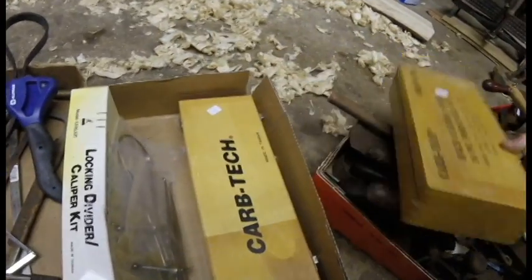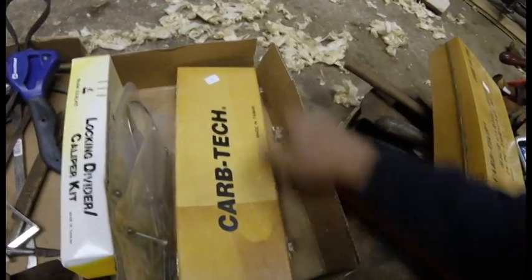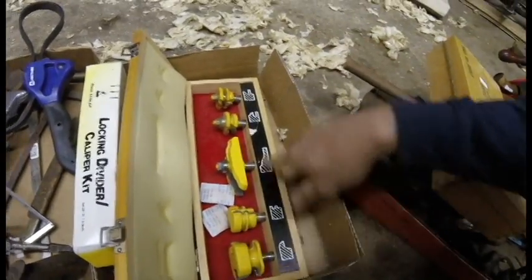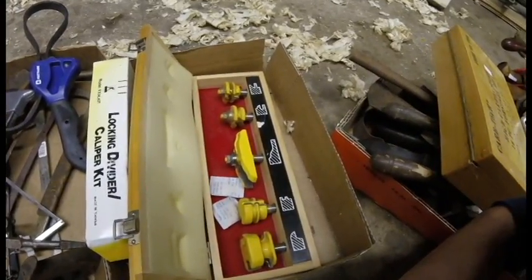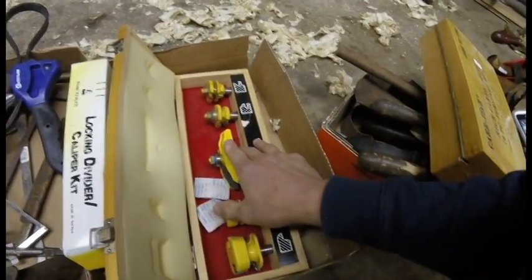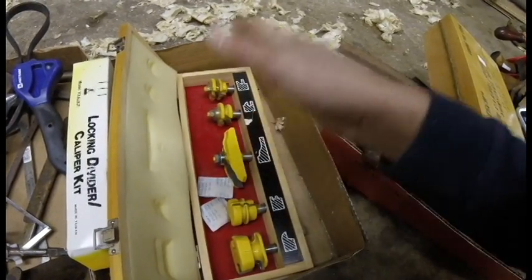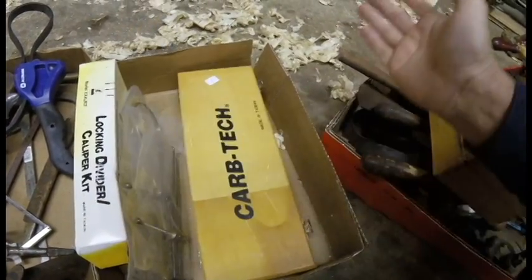And then also in there came a set of shapers here for cabinet doors, doing paneling, and they're pretty nice. Not really sure if I'm going to be able to use them. I'm not sure if my router is going to be strong enough for them. I don't have a shaper.